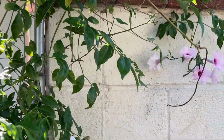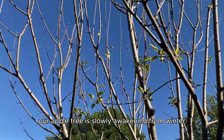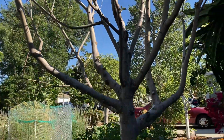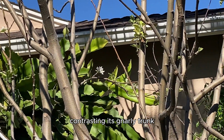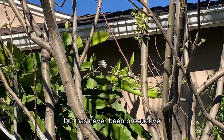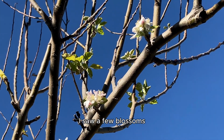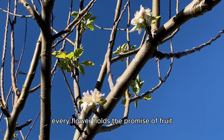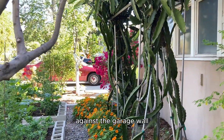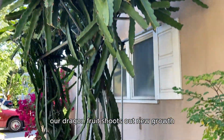white fence. Further to the left, our apple tree is slowly awakening from winter. Only a few tiny leaves have appeared, contrasting its gnarled trunk. It has been here for more than 9 years, but has never been productive. Still, this morning, I saw a few blossoms. Every flower holds the promise of fruit. That feels hopeful. Against the garage wall, our dragon fruit shoots out new growth.